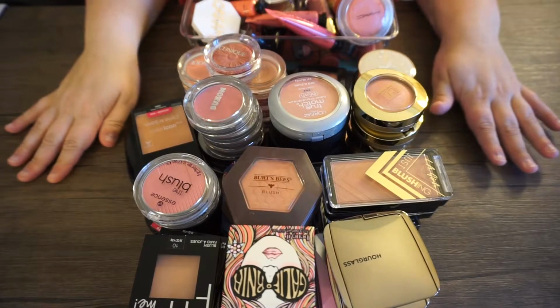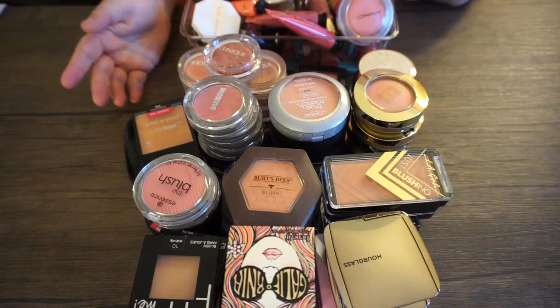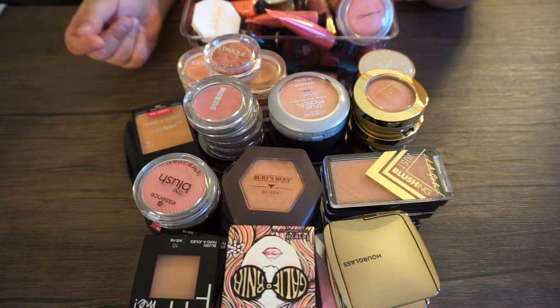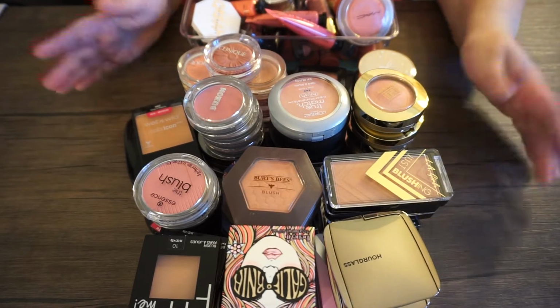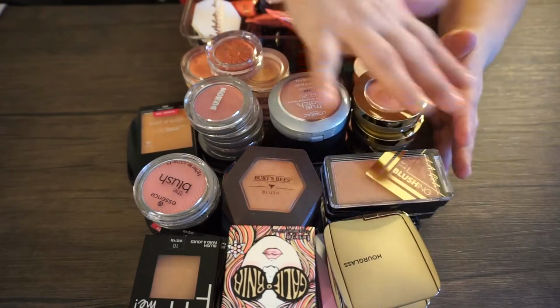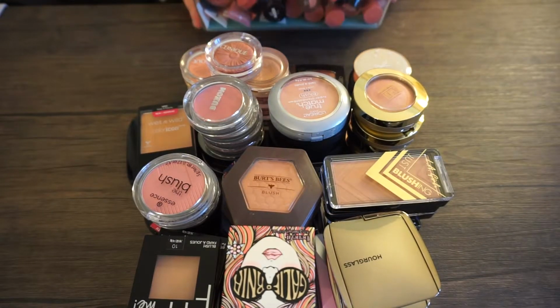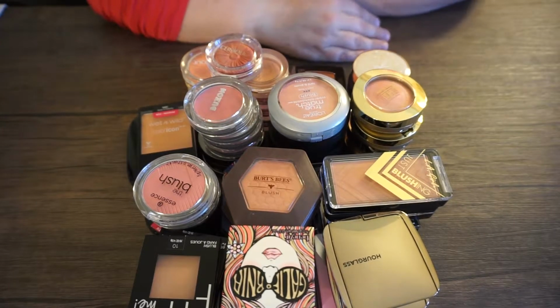Guys, welcome back. So today's declutter is going to be blushes. I did these all in their own video. The last one should have been bronzers and highlighters, no shock there, because there's like twice as many blushes. I have all of the powder blushes stacked up here, and this container in the back are all the cream blushes. So what I'm going to do is go through all the powder ones first, and then I'm going to go back and do the cream ones.